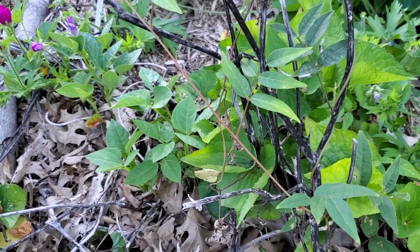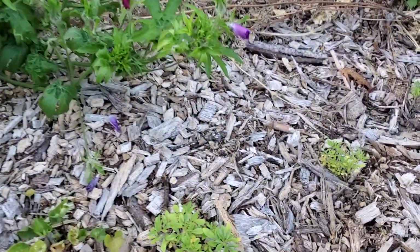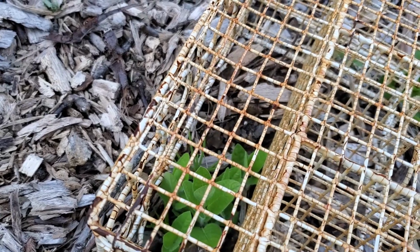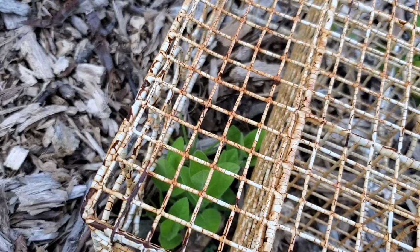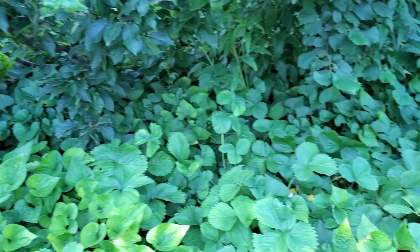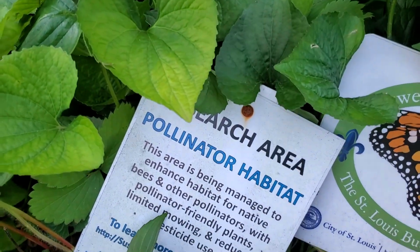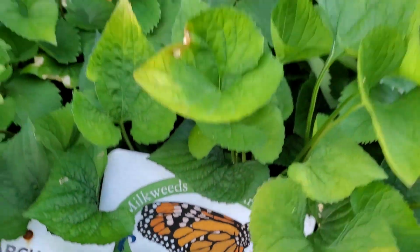a native edible. I have a couple of new plants here that I'm bringing in, red whiskers, and then I always put a cage over them to keep the squirrels from digging them up. This is Ruellia humilis, our native wild petunia. We also have a little patch of strawberries out in the front, a couple of our signs with the Native Pollinator Research Project and milkweeds for monarchs.